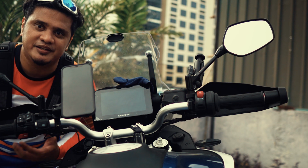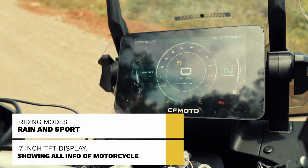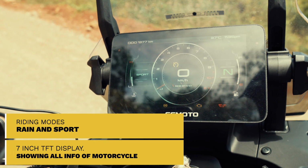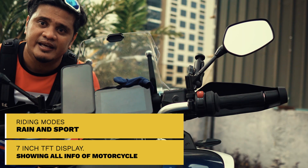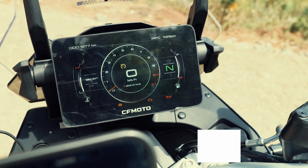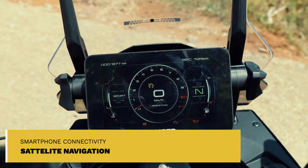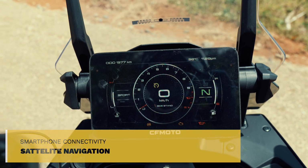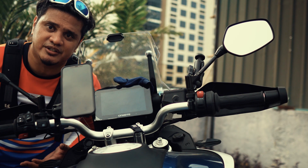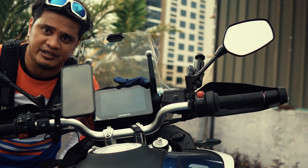Alright, so let's talk about the display of this bike. This bike is equipped with a 7-inch TFT display that shows you all the information that you need, the riding modes that you are in, and it has smartphone connectivity so that you can actually control your phone on the screen, and also has a built-in navigation system. So when you purchase this bike, it comes with an application that you download on your phone and allows you to connect to this bike so you can use the navigation system.